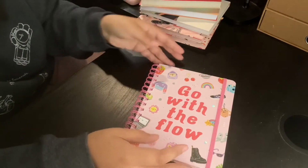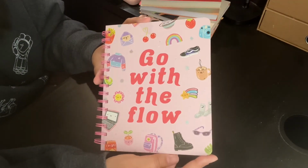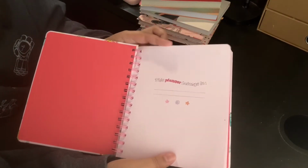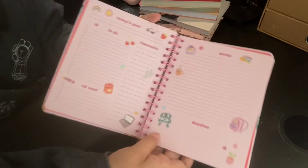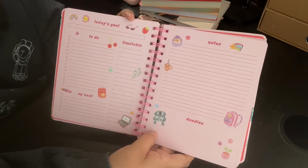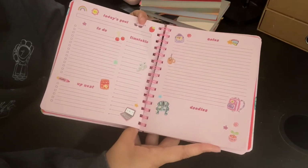And then this last one is a go with the flow. There's a sticker set that came with this that I use constantly in my bullet journals at the moment. And this one's obviously a lot more colourful. It is a lot more cutesy and doodly. And it's got the same as it always does, to do, timetable, notes up next in there on all of the pages.